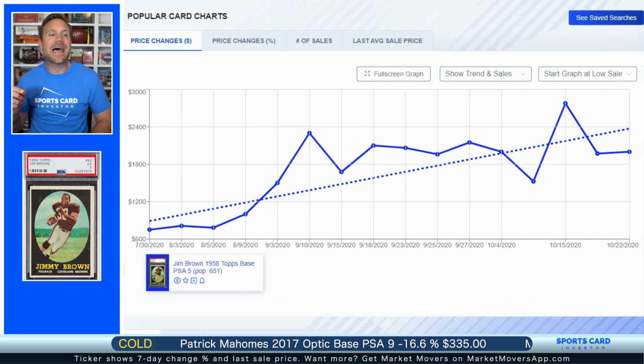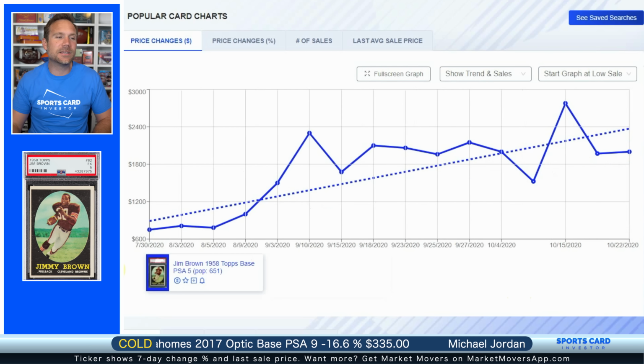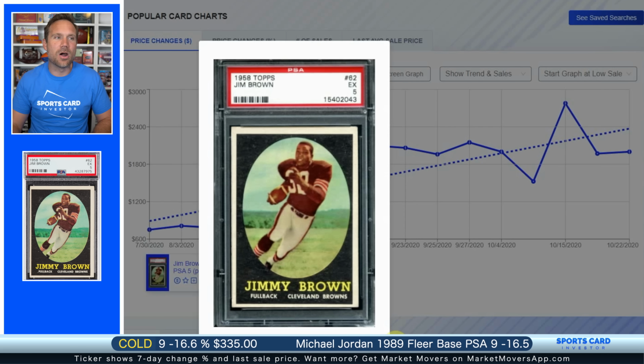So let's look at a few of his cards. Let's start here. We're going to look at his 1958 Topps card. This is his rookie card in PSA 5. Let's take a closer look at that card. Nice looking card in PSA 5 here.